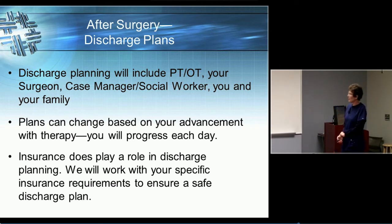Obviously, the insurance company is going to play a role in your discharge plans, but we work with individual insurance companies to make sure that we've got an adequate, safe plan that they will cover as far as what your needs are going to be.